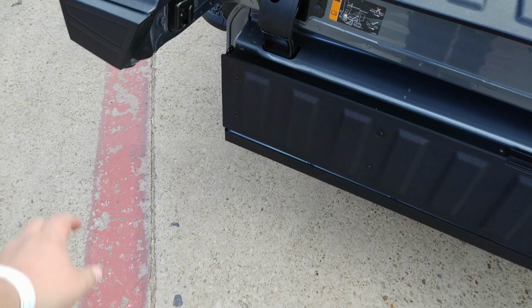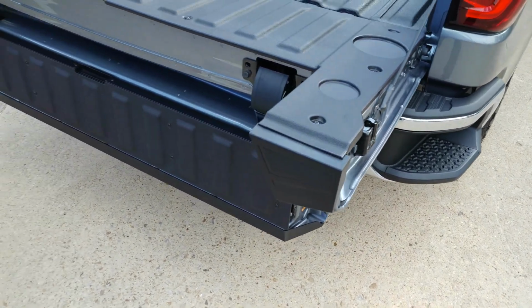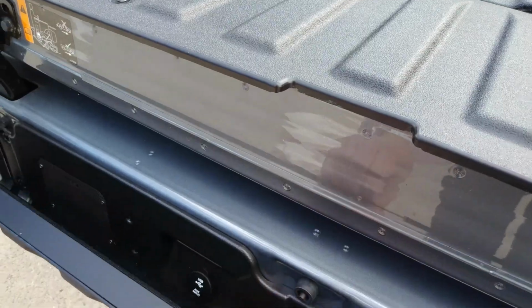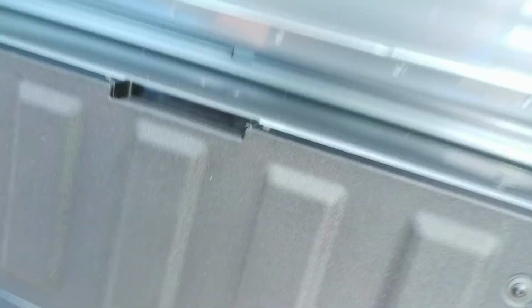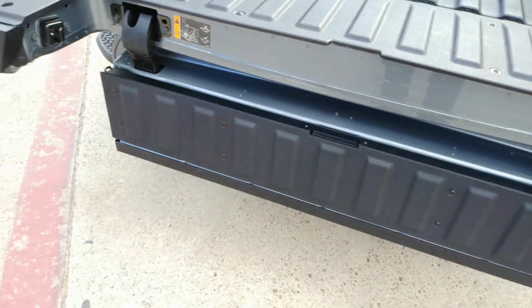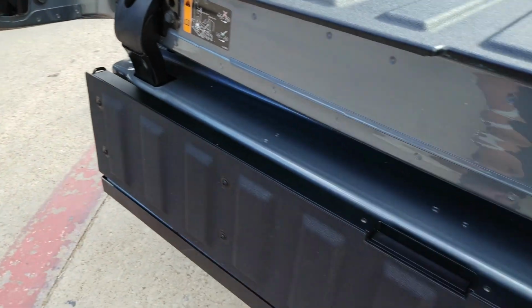Let's see. They wanted to tell me how to do it, but I said no, I want to be able to figure it out on my own, because Ram didn't tell me how to use theirs. I guess that's a handle to lower it. And then if we wanted to raise it, okay. And I guess, is there a way to raise that bottom half, which gives you closer access to the bed, but not 100% access? I guess you just lift it up.